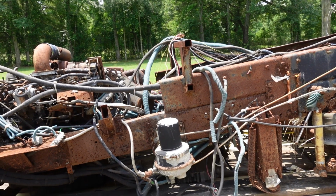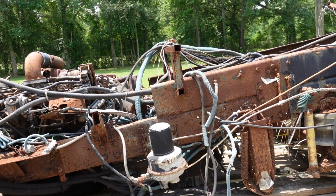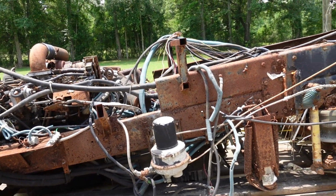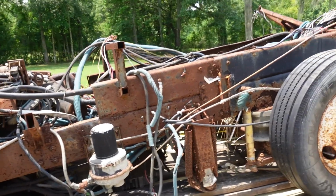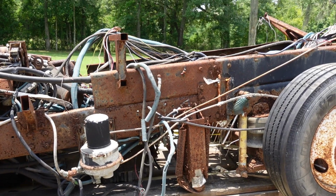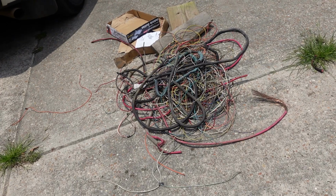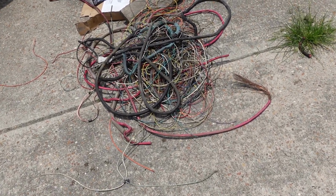But I think there's going to be a few bucks worth of copper in that thing, even without taking it down, even without taking the shielding off. I wish I had a wire stripper, because that would be kind of nice. But yeah, so there you go. Next step. Alright, well that's about half of it. So we got more to do.